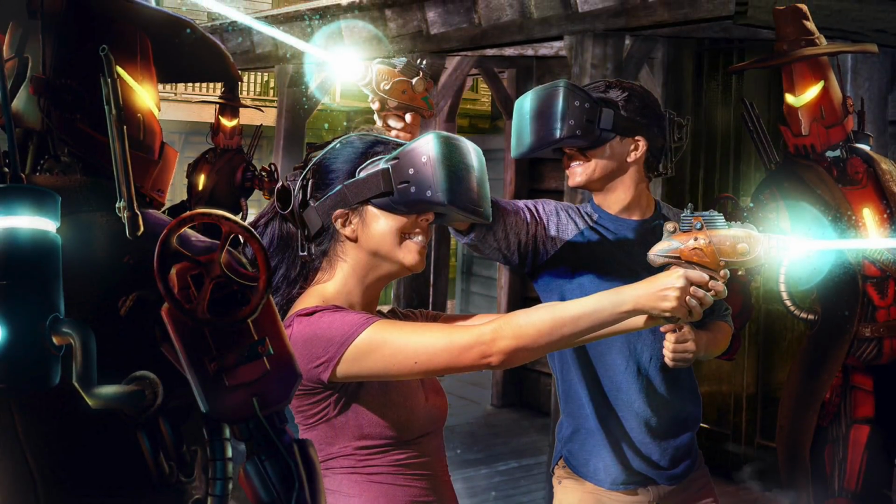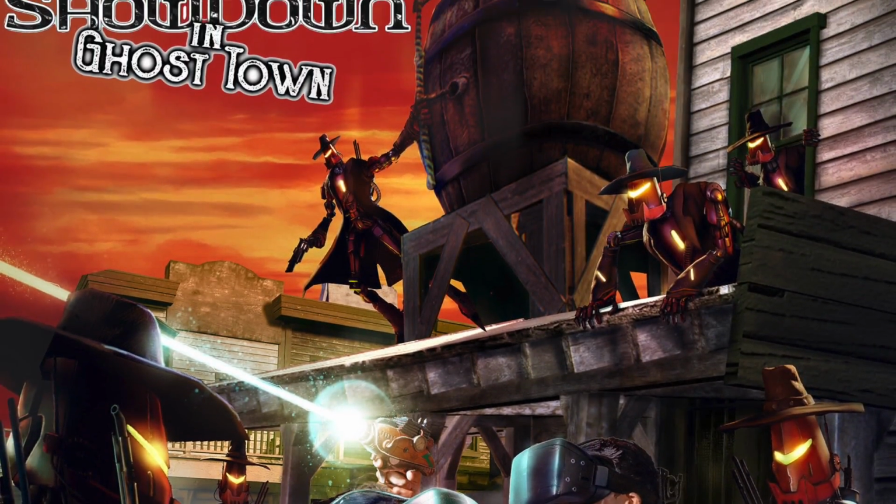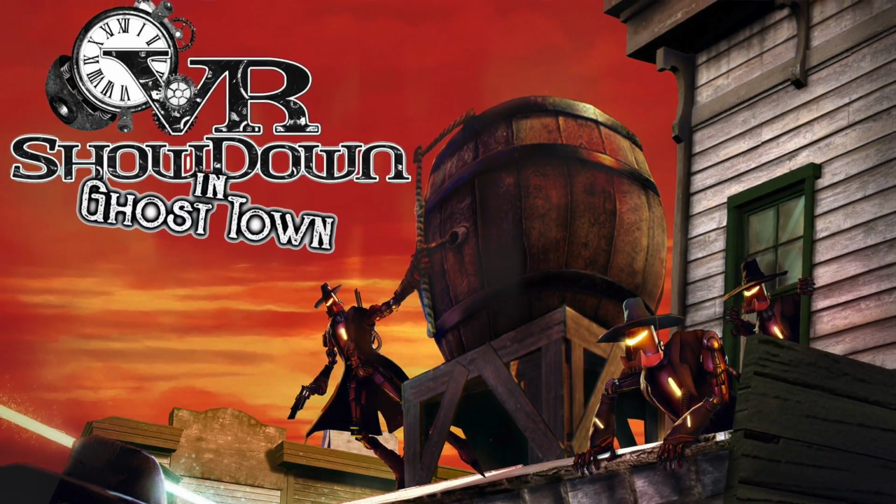No. Knott's Berry Farm will come to life in virtual reality when VR Showdown in Ghost Town premieres at the California park next month. The new VR attraction will invite guests to embark on a time travel adventure, which will transport them to futuristic versions of Knott's western town of Calico. Players will be met by robotic creations and embark on a mission with other groups of players to defend the town. Armed with wireless virtual reality headsets and blasters, multiple players will compete against one another for the highest score while striving toward shared team goals.